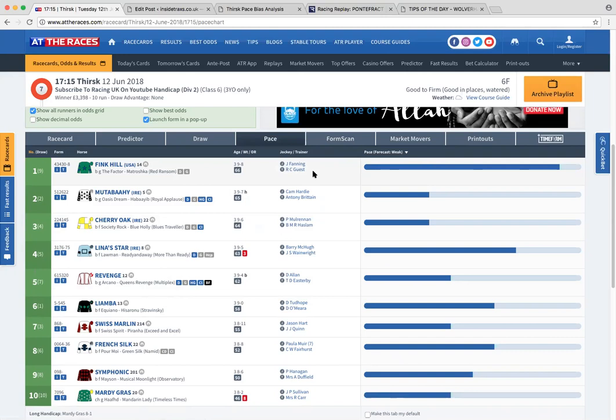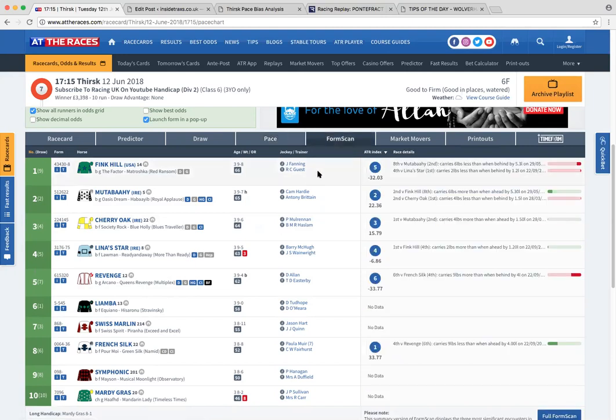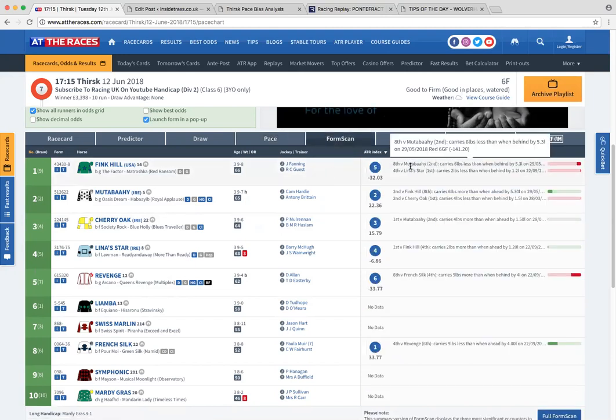So we see that Fink Hill has the high draw, has the pace to get out in front and likes to front-run. And now we take a quick look at the form side of things. The 7-4 favourite is Mutabay. That was second in a race at Ripon, Redcar, over 6 furlongs, and beat Fink Hill by 5.3 lengths. But Fink Hill gets a 6 pound pull the other way. It was Fink Hill's first run of the season, which obviously he's going to improve for.